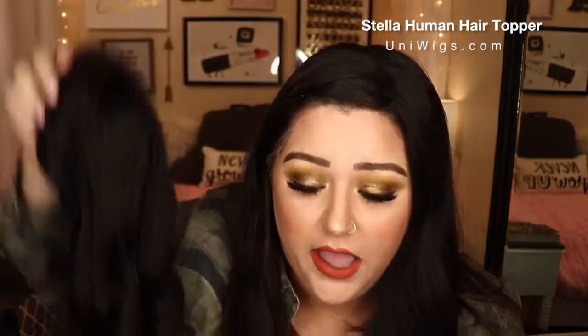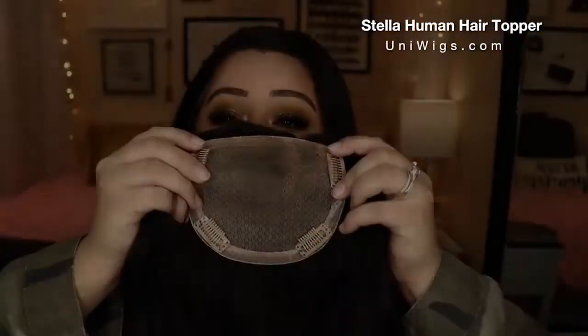As I said, I believe this one is 16 inches and they sent it to me in the color natural black. On their website, if you look at the different color selections, there are quite a few, but this one is one that you can bleach, you can dye it. It has a part. I did part it differently than what it came in the package, and I did curl it a little bit. 1, 2, and 3, 4 clips.